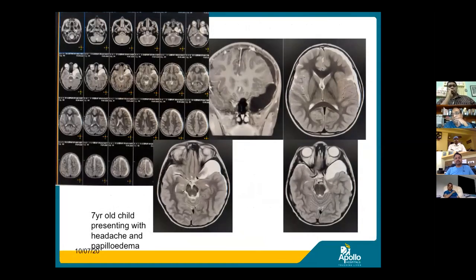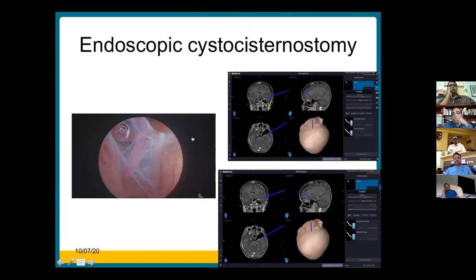This is another child, a 7-year-old presenting with severe headache and papilledema. The child has a history of trivial trauma and there is some amount of subdural collection. Whether it's a subdural hygroma or a continuation of the arachnoid cyst, we don't know, but there is some communication here. We presume that. But the child was severely symptomatic. In this child, we did a navigation-guided procedure.